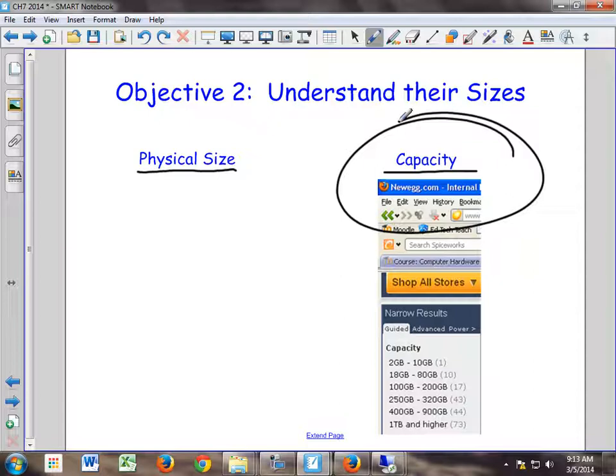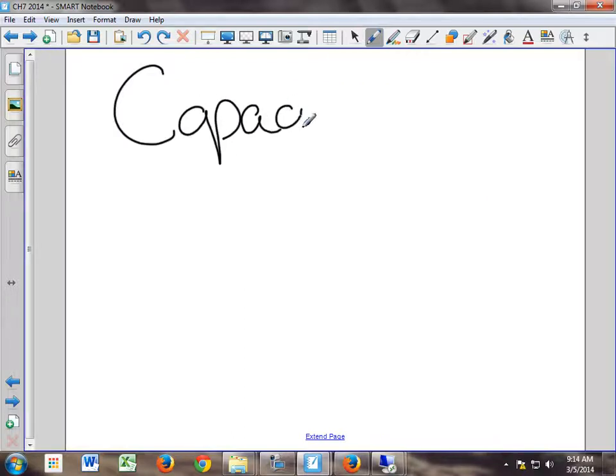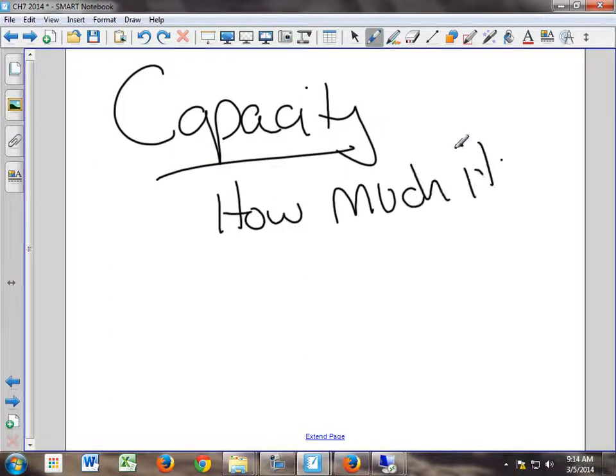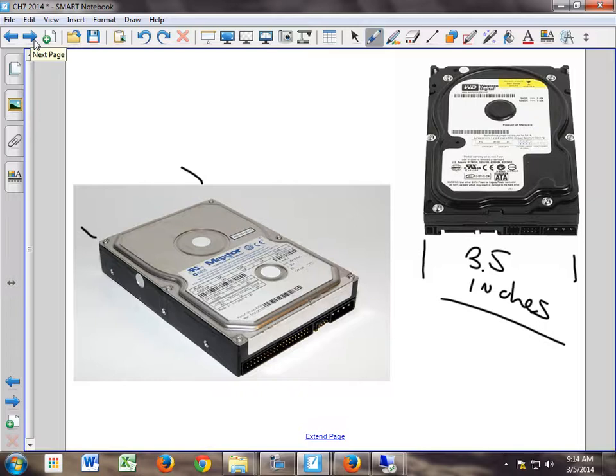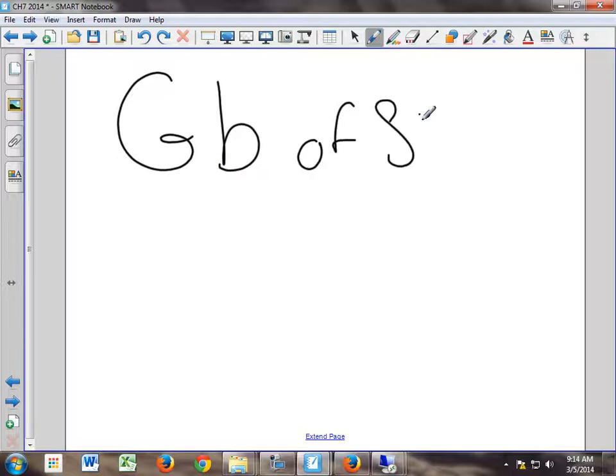capacities. So hard drives come in a variety of different sizes, because there's two sizes. We got the physical, we already got that out of the way. It's either 3.5 inches or 2.5 inches. Okay, this is primarily for laptops. This is for desktops and servers. Okay, and then we've got capacities. And when I say capacity, it's how much it holds. Okay? And when we talk capacity, we're talking about gigabytes of storage.